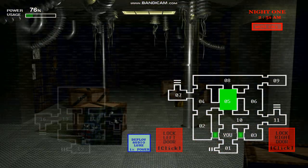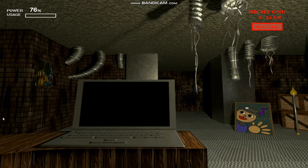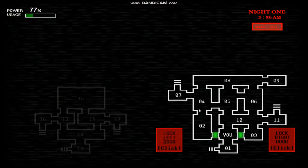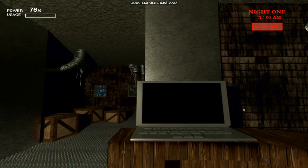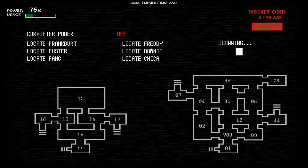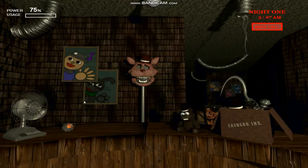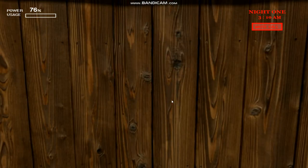Oh yeah, the power. The cameras, the doors, the signal corruptor, those all tap into the building's main power supply. And if it runs out, place goes dark, and I'm not sure what'll happen then. But if nothing is active, not using cameras, not using doors, no corruptor, it should regenerate. There are backup generators that'll turn on.